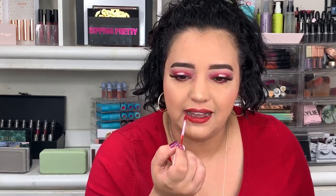So I do have to overline my lips just a tad on certain parts of it because my lips are not completely even. But we're going to go in with the color Call Me in the liquid lip. And I'm super excited for this. Oh, yeah. Ooh, I love this color.